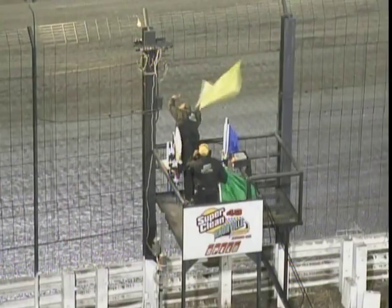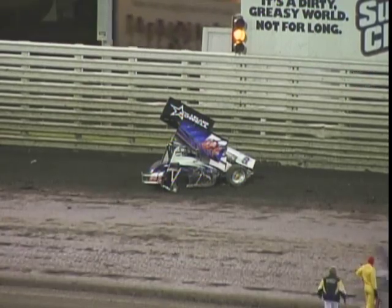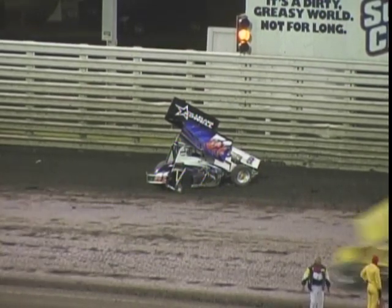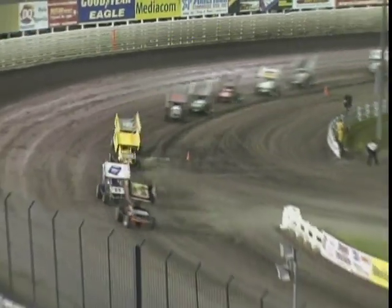McCarl on cruise control up on the cushion with a clear racetrack ahead. Keep your eye on the battle for second, third, and fourth as yellow, yellow, yellow. Lee Sowell getting into the fence over in turn 2, losing the right rear wheel on that car. Billy Alley, Dusty Zomer, Kerry Madsen, your top 5 cars off of turn 4. Green flag is out.